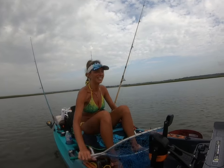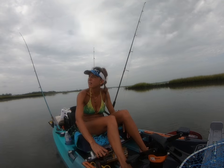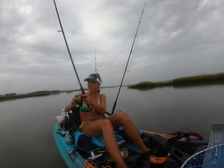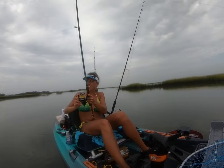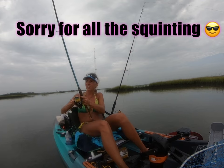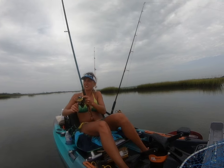All right, let's see if I get anything else right here. Big bowl swimming through. You never know. I got something pulling on me, y'all. So I moved it into where that creek where I caught that big fish feeds a flat. Oh, I think it's a red. Unless it took my bait and it's stuck on something. I think my reel is messed up, honestly.